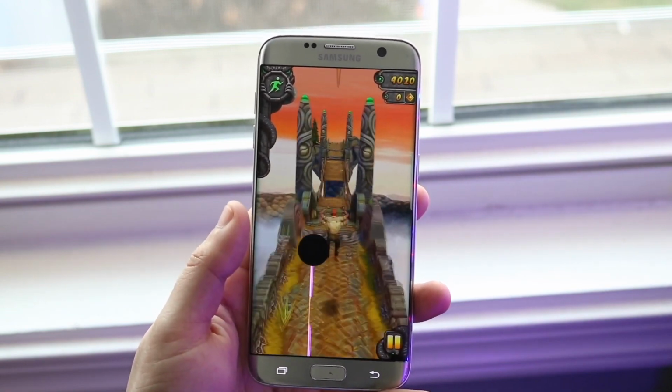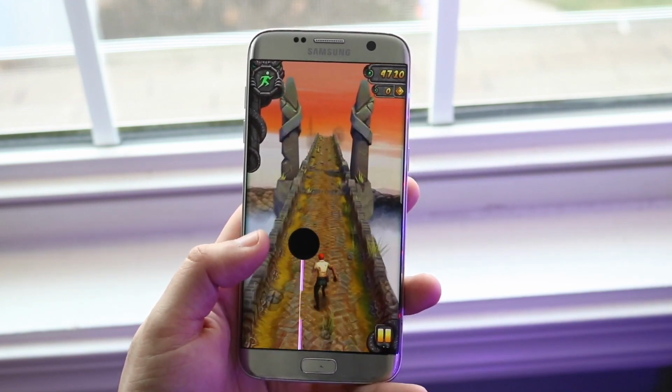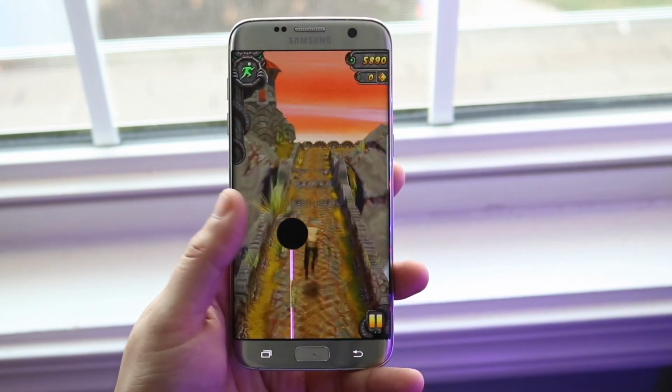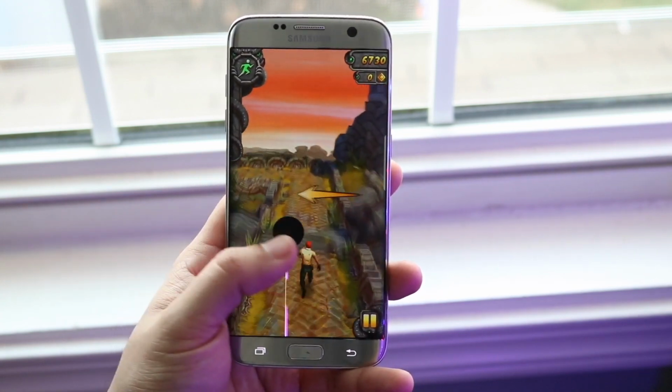But again, what are we gonna do? We can't really do anything about it. There may be some custom ROMs out for it. I tried to custom ROM my Galaxy S7 and I was not able to. So again, there's nothing we can do about it, but I am a fan of stock Android, so I'm not even a fan of TouchWiz, to be honest. But that's really it on the software side.